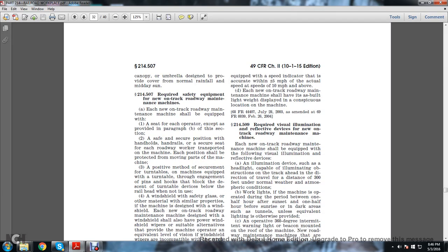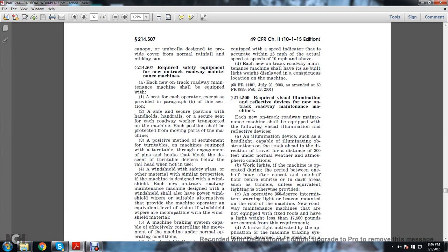214.507 Required safety equipment for new on-track roadway maintenance machines. Each new on-track roadway maintenance machine shall be equipped with a seat for each operator, except for the exceptions provided in paragraph B of this section. A safe and secure position, with handles or handrails and a secure seat, for each of the roadway workers transported on the machine. Each position shall be protected from moving parts of the machine. A positive method of securement for turntables, on machines equipped with a turntable, through an engagement of pins and hooks that block the descent of the turntable devices below the railhead when not in use.